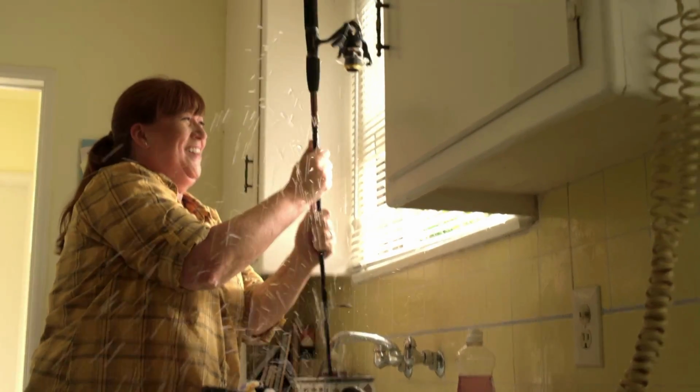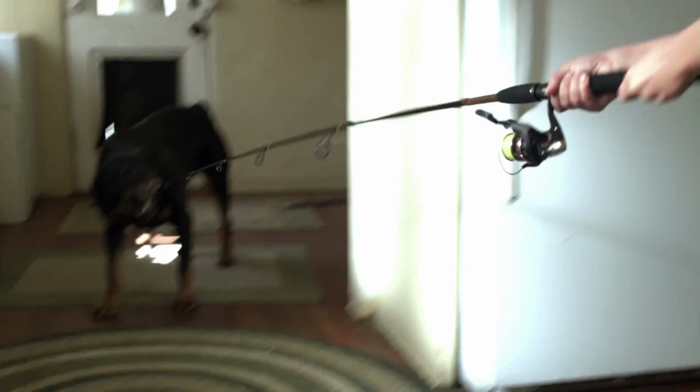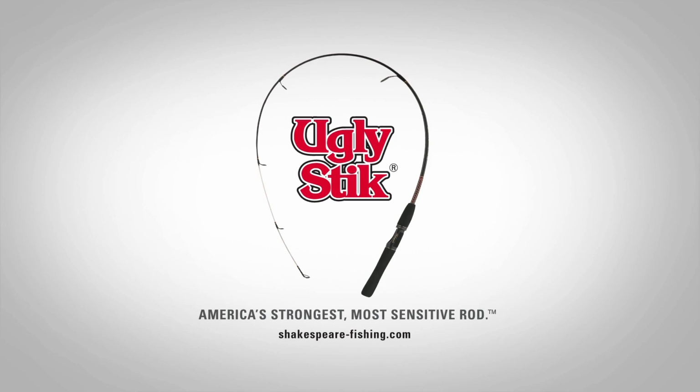I was so sick of him fishing, I ran over his Ugly Stick with his own truck. Don't get me wrong, couldn't be happier that he found a hobby. Oh, time to go fishing today, Harry! I'm a peaceful person. So I gave it to our dog Sugar as a chew toy. What is that thing made of? You know what happened? Nothing! Absolutely nothing. Ugly Stick, tested under some of the harshest conditions on Earth.